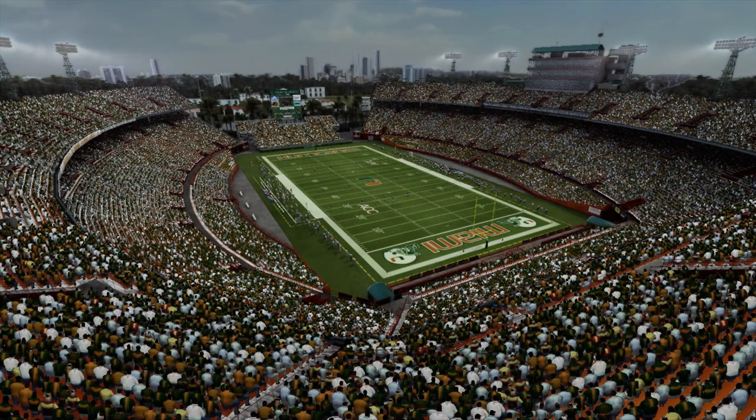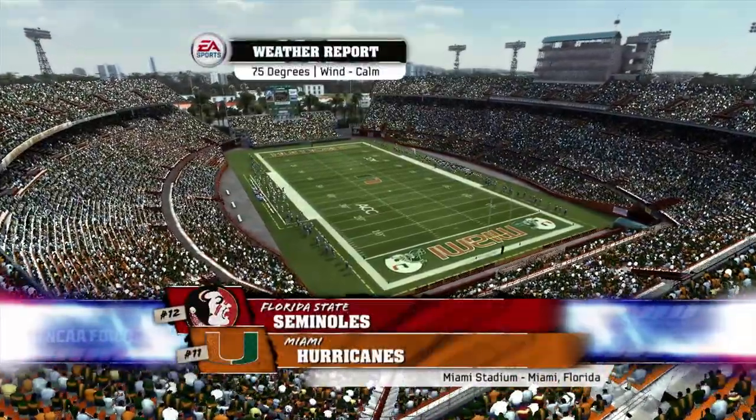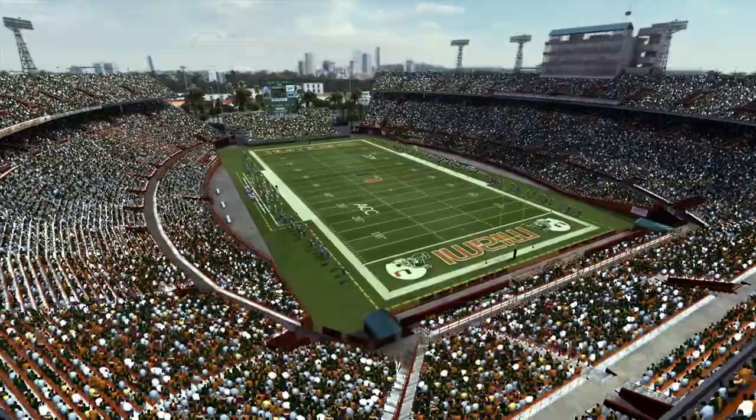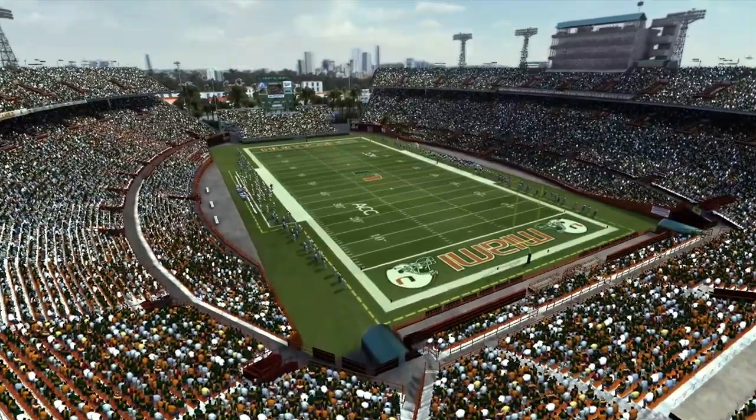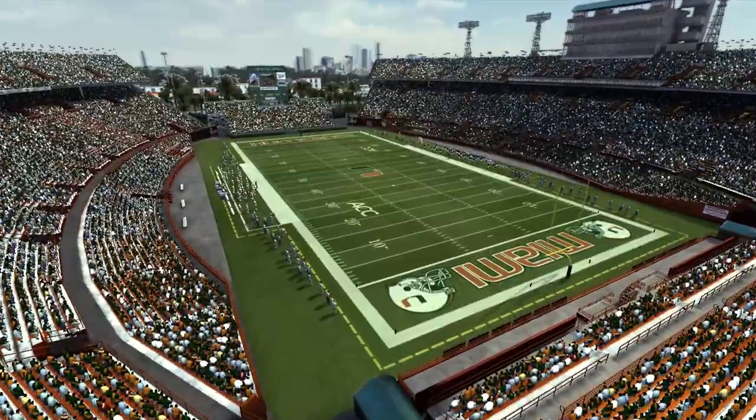We're live from Dade County, and that can mean only one thing, folks. We're minutes away from four quarters of explosive football. It's a picture-perfect day as we get set for today's contest between the Hurricanes and the Seminoles.